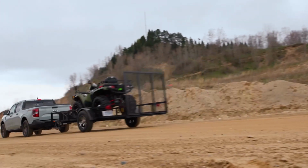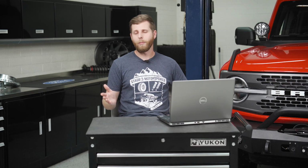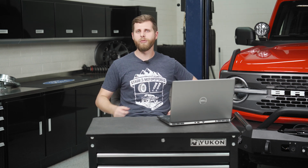I think for a lot of folks, if they are pulling anything with the Tremor package, it's probably gonna be really lightweight little camper trailers or tent trailers that aren't going to put too much strain on there. But for the most part, I don't see people towing with these trucks that frequently. And I think if you're looking for the kind of off-road capability that this package offers, this probably won't be a deal breaker for you. So as a whole, this seems like a really smart move on Ford's part.